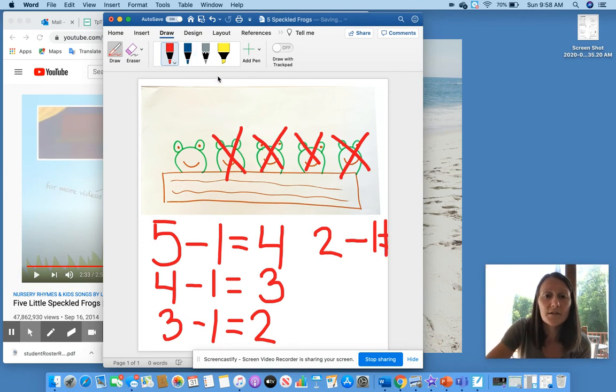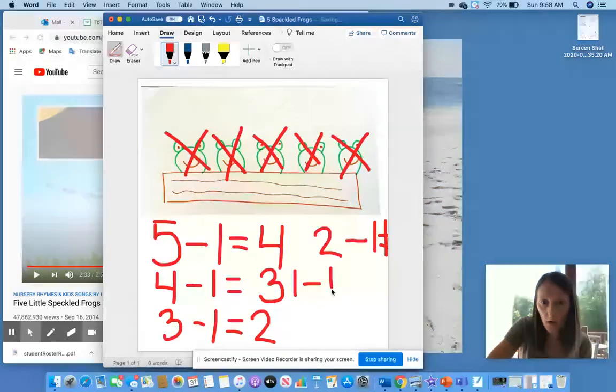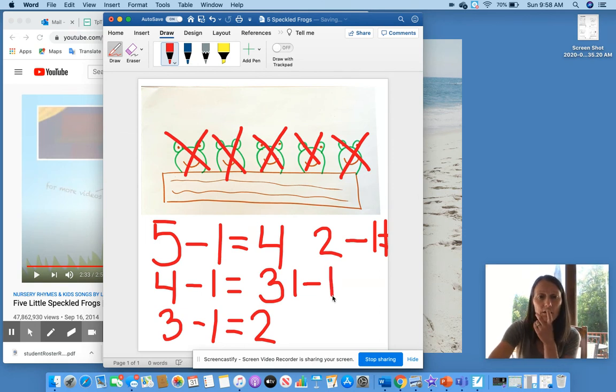All right, let's try 1 more. How many frogs are on my log? 1. Okay, how many is going to jump into the water? 1 more. I started with 1. I'm going to take away 1. Oh my goodness, how many are left on the log? 0, right? And so I know that 1 take away 1 is 0. Okay, boys and girls, how many frogs are left on our log? 0, because they all jumped into the water.